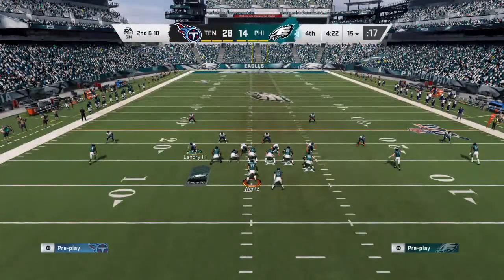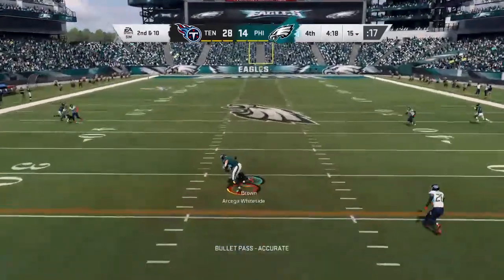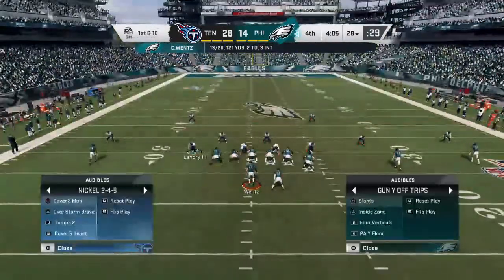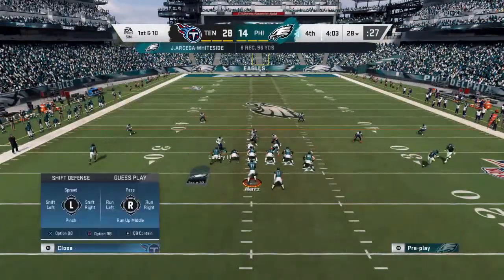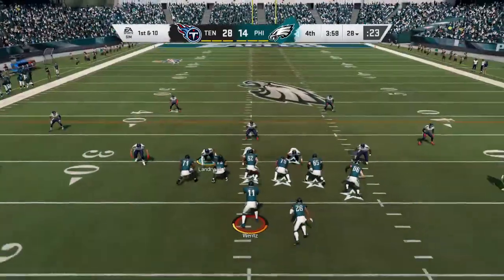To throw, it's Wentz. Open man is Arcega-Whiteside, and he works it across the 25 before being tackled. It's a gain of 13 and a 1st down for Philadelphia.